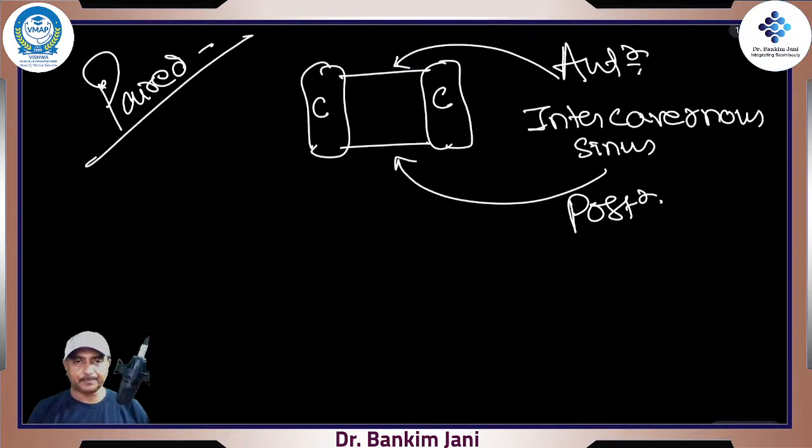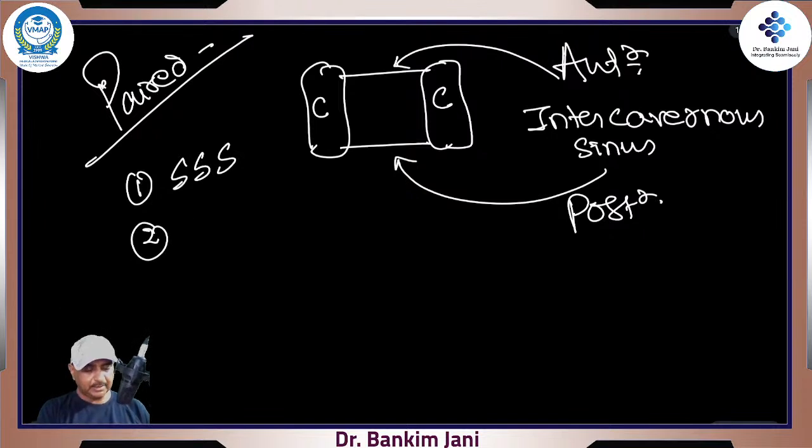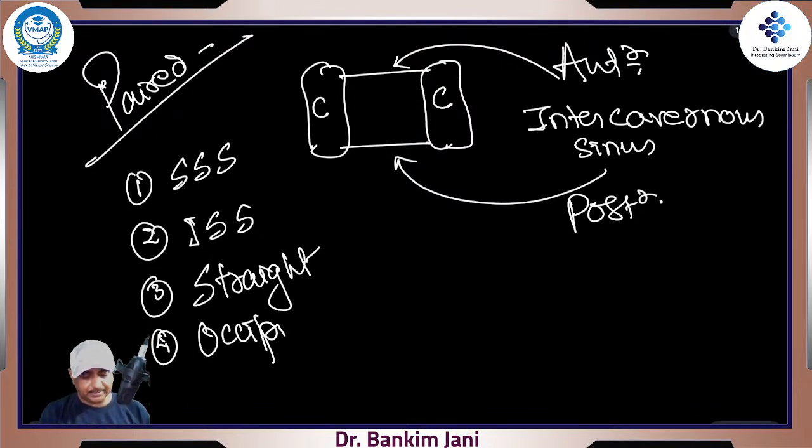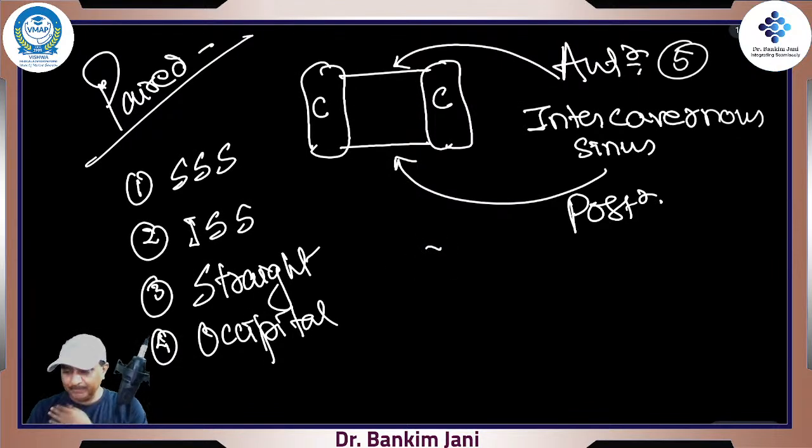unpaired venous sinuses, right? One, superior sagittal sinus, top. Second, inferior sagittal sinus, the little brother of the superior sagittal sinus, right? He goes with the straight sinus, and straight away he meets over there. Then underneath, on the inner surface of the occipital bone, there was the occipital sinus, correct? Right? These were all big bosses. And this number 5, anterior intercavernous sinus, and this one is the posterior intercavernous sinus.